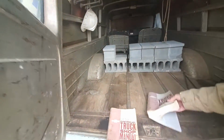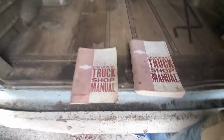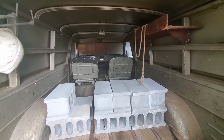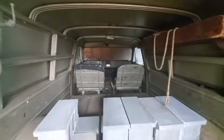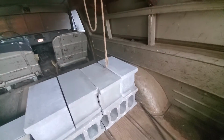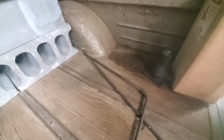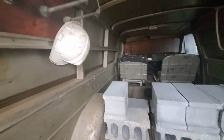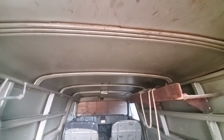Wow, definitely solid. Yeah, I've got the manuals. It's solid inside. That seat is shot, but the rest is in good shape. Inside there's no rust. There's some on the outside of the body, small spots. Great shape. I think it's cool, man. They all rust out around here by the doors. This looks really good.